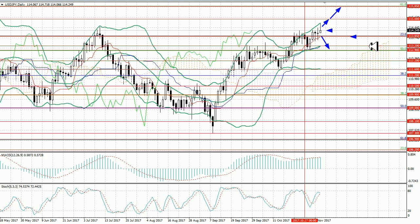Technical indicators don't give a clear signal. Bollinger Bands have reversed upwards, MACD histogram is stable in the positive zone, and Stochastic starts to reverse near the overbought area. Generally, the downward correction is possible if the level of 113.85 is broken down, but the continuation of growth also cannot be excluded.